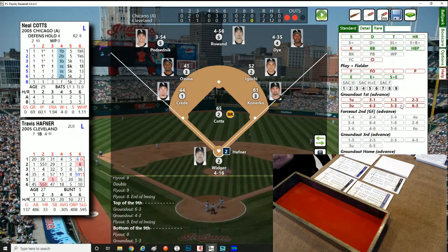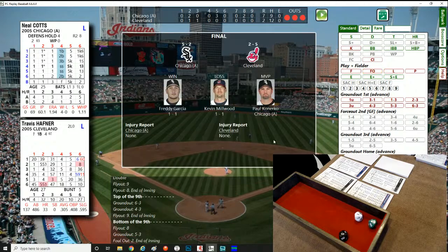And Travis Hafner's up. Kotz trying to close this one out. Here's the pitch. 5-12. That's a wild pitch. And because no one is on, that'll turn into a foul ball. And in Cleveland, it is going to be a pop-up. Hafner behind the plate. And Widger throws his mask off. And looking for it, he finds it. It's in the sun, and he's going to make the catch. And this one belongs to the White Sox here in Cleveland.